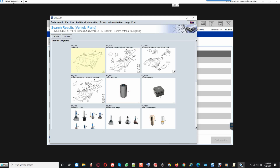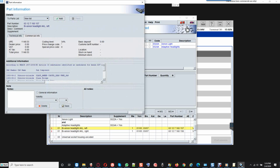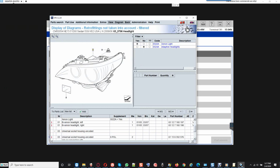All right, I'm going to look at ETK to see how much Europe sells it for. Adaptive headlights left, right, xenon. I'm looking up the left one. It is 1,149 euros. It's probably more than that in American. What's that converted? It's about $1,800. That's what he told me, 18 or 1900 bucks.